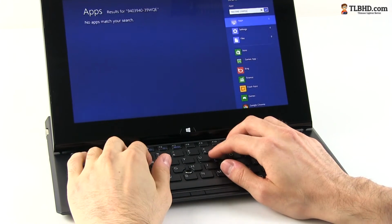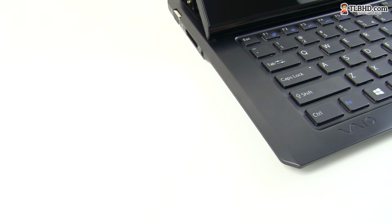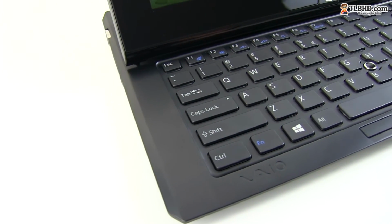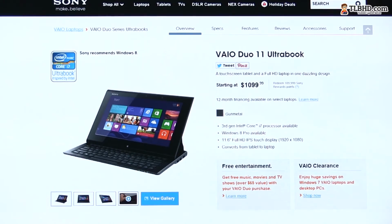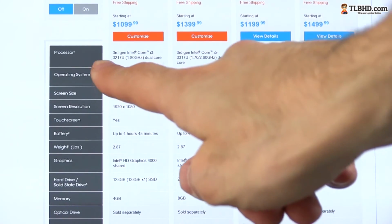Still, the Vaio Duo 11 is mostly built for work, and the design, included stylus and NFC support or excellent webcam, suggests that. As a business laptop, it's of course rather pricey, starting at around $1,100. Still, I find this a fair price for the things you're getting with this laptop.